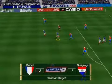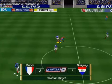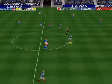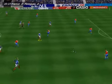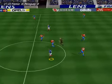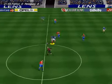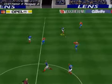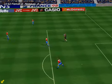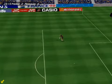Saved! Oh yes, good stop from the keeper there. He made that look easy. Yes, superb reflexes, John. Great save. Deschamps. Possession given away. Zidane. And the ball easily collected by the keeper.